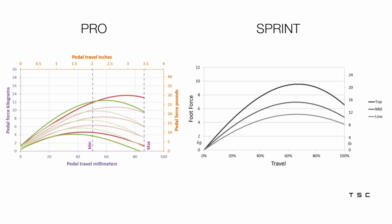Let's move on to the clutch. It seems to be indicated that the Pro clutch maximum pressure is higher than the Sprint.